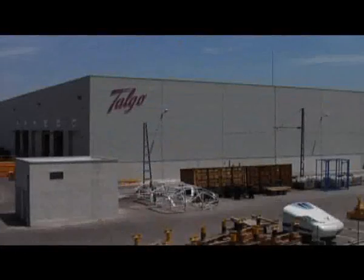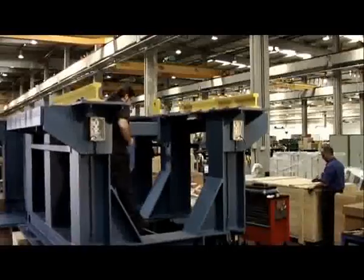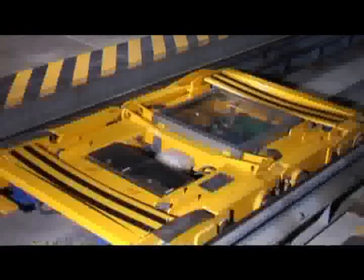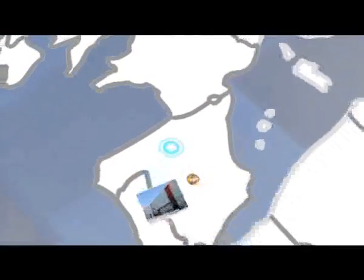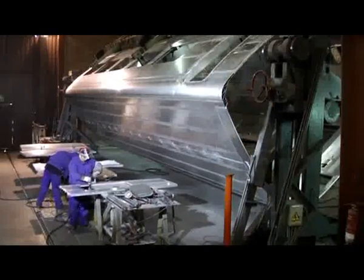Talgo has 2 production plants in Spain, Las Matas 2 in Madrid and Ribavillosa in Álava. Las Matas 2 factory is used for the construction work on powerheads, locomotives and bogies and wheelset production, as well as the manufacturing of underfloor wheel lathes, wheel measuring systems, gauges, hauling vehicles and the overhaul of Talgo coaches. The full production of Talgo rail cars and wheelsets has taken place at the Ribavillosa facilities since 1964.